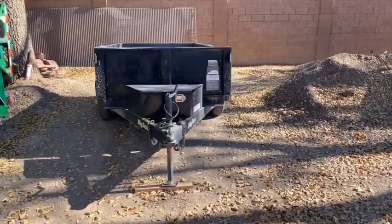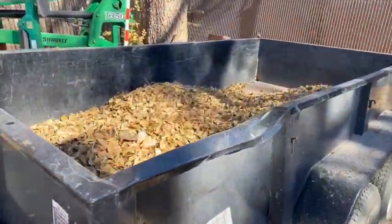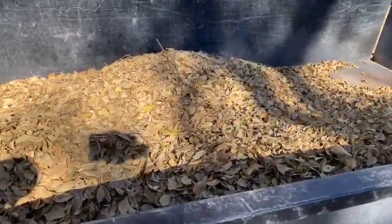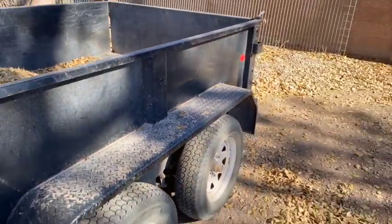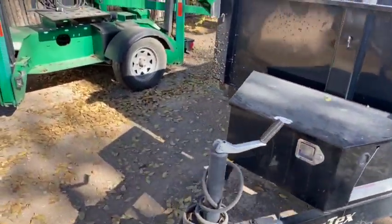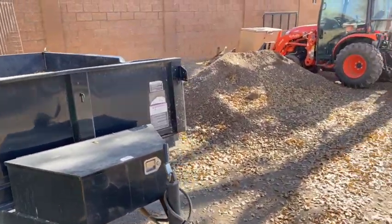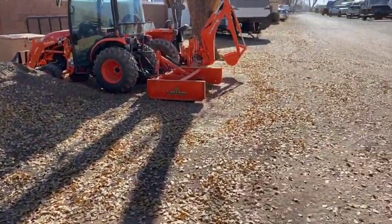So that came with the property. And then the dump trailer. And like I said, we're going through and doing leaves right now. We're on leaf patrol. So we have the dump trailer, and that makes it very nice. We can just take it off to the dump and empty it all.